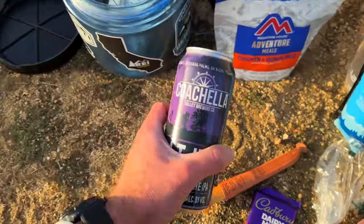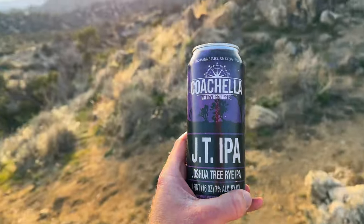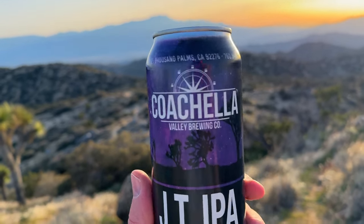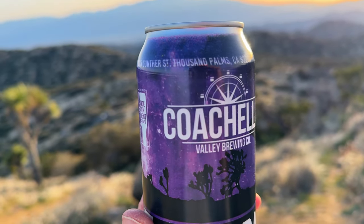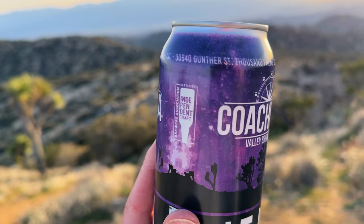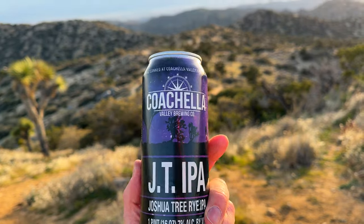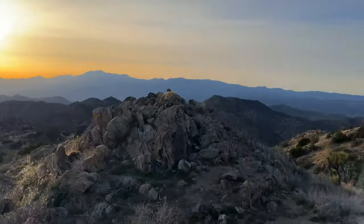And seeing as I'm in the Joshua Tree wilderness, I thought, try a local brew. This is from Coachella. And it looks like it's actually from Thousand Palms. Is that a city? Thousand Palms? So I guess it's in the neighborhood, but it looked good. I like IPA. What better spot to drink it as well?